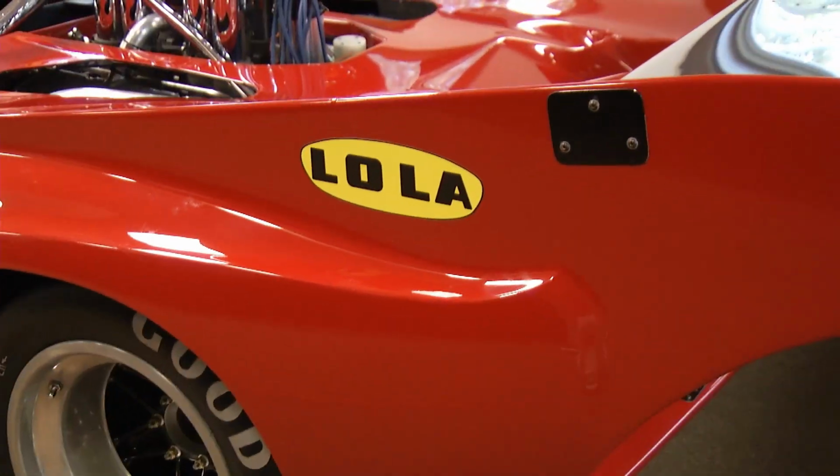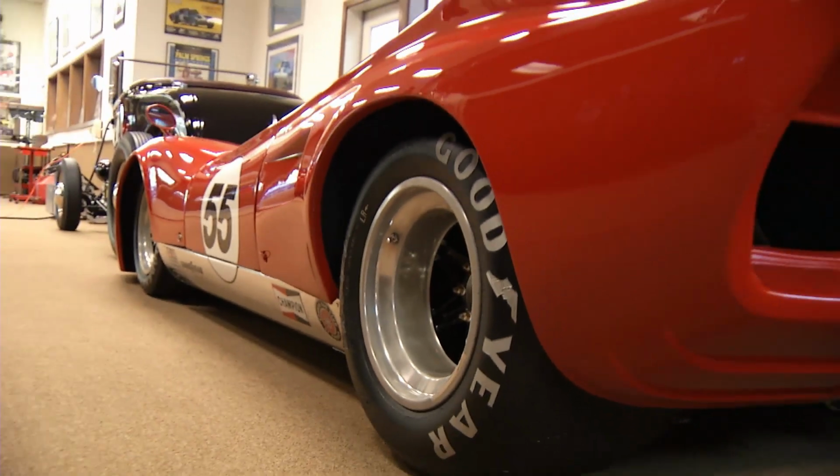They're exotic, they're loud, and if you have a chance to see them, by all means go see these things when they're running in the historic races. But Sam's got a car behind me that is really impressive, and it will surprise you.